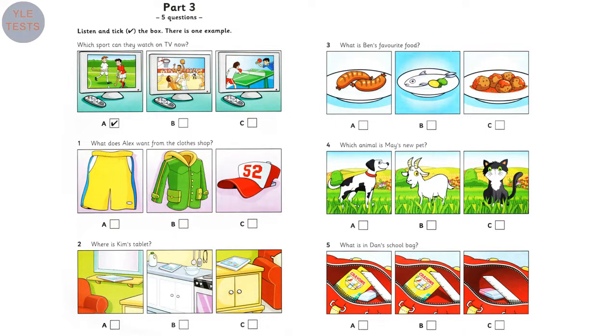Five. What is in Dan's school bag? Dan, have you got a ruler and an eraser in your bag? Yes. Do you want them? Yes. And some crayons, please. Sorry. They're not in my bag. They're at home.